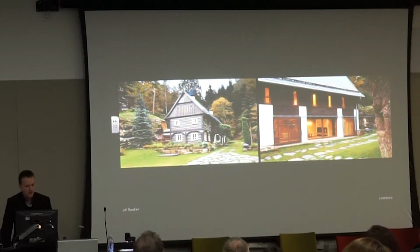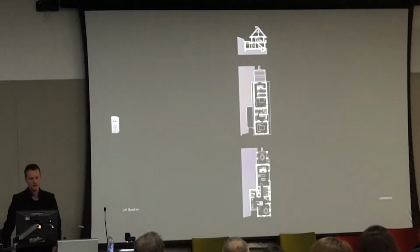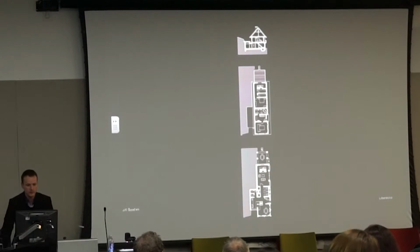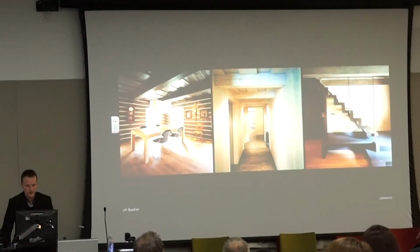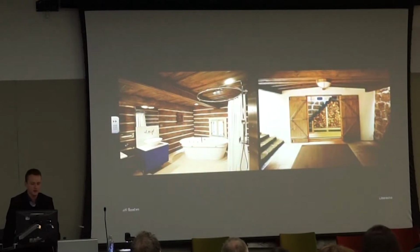This is a typical architecture of that area, and the architect tried to add some modern parts, while still keeping it really how it used to be. And at the end, actually, it's a replica, because when they started the construction and all the works on the house, they recognized that it's in very bad condition, and they had to build it again.